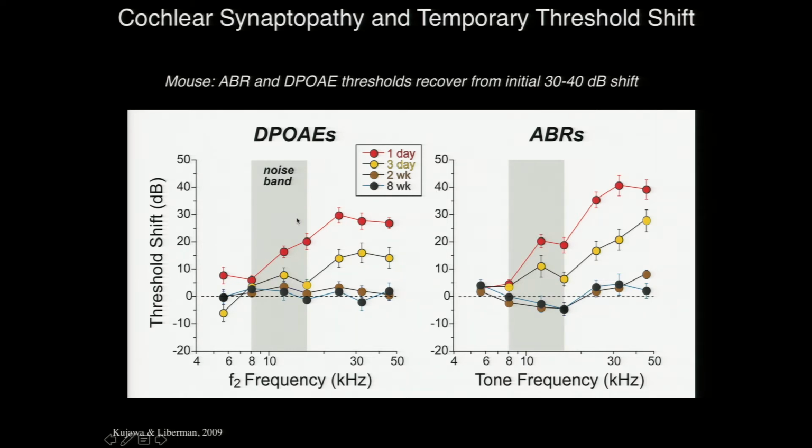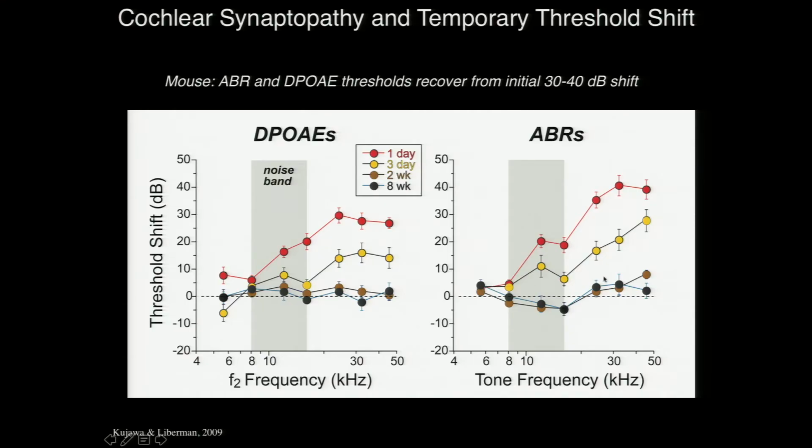And then 1 day, 3 days, 2 weeks, or 8 weeks later, we measured their threshold shifts by otoacoustic emissions or auditory brainstem responses. And so you can see 1 day, 24 hours post-exposure, there's a 30 or 40 dB threshold shift, depending on which measure you're looking at. But by 2 weeks post-exposure, the thresholds have really come back to normal. So this is a very severe but reversible temporary threshold shift.